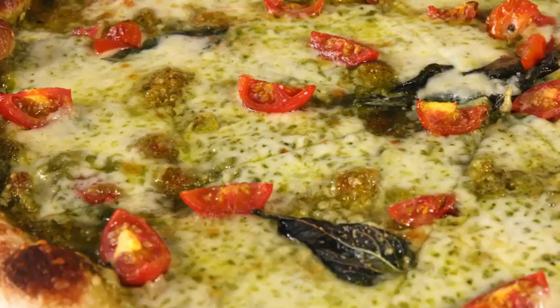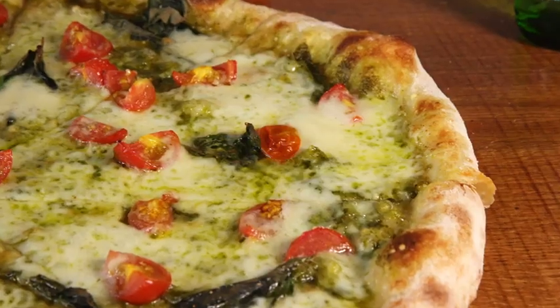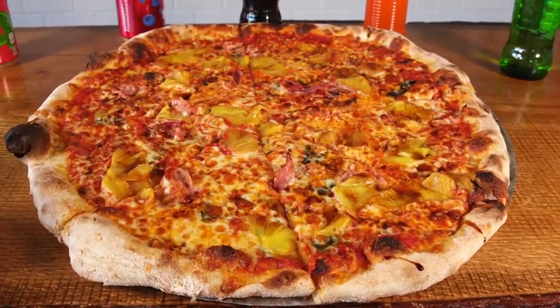Other great options include the pesto caprese pizza with fresh mozzarella, sweet grape tomatoes, and garlic, the sausage and bacon Alsatian with Gruyere cheese and caramelized onions, and a Hawaiian upgraded with upscale ingredients.